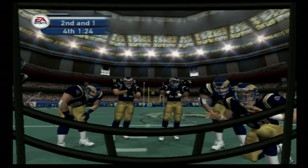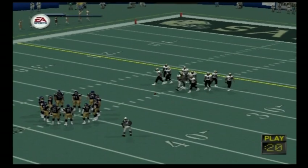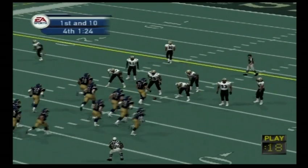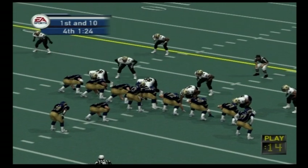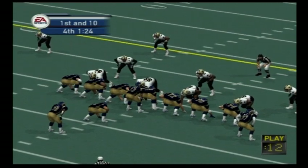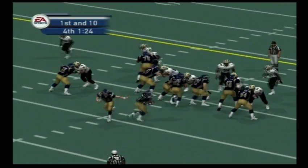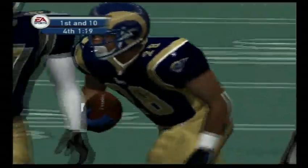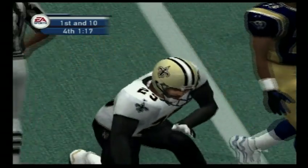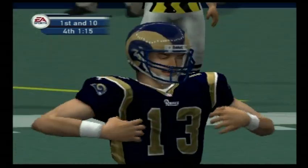Round right, 22, see it, on one. Set. Run hot! Run hot! It's a blitz. Ninth with the tackle at the 28. When you establish a run, it makes a play-action pass more effective.